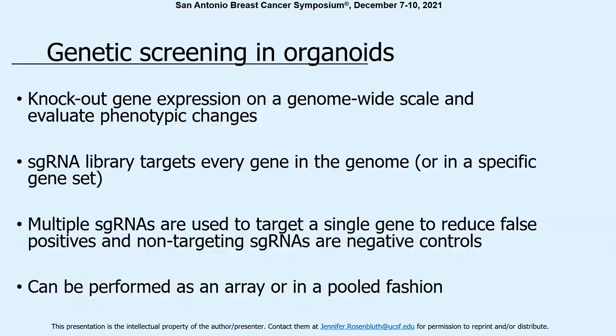There's also been interest in performing genetic screening in organoids. The goal here would be to knock out gene expression on a genome-wide scale and evaluate phenotypic changes using an sgRNA library that targets every gene in the genome. But you can also do this using a more specific gene set defined based on your parameters of interest. Multiple sgRNAs are used to target a single gene to reduce false positives, and this can be performed as an array or in a pooled fashion.